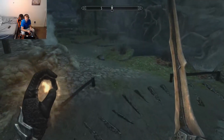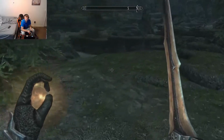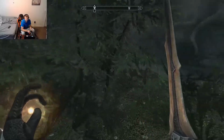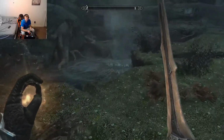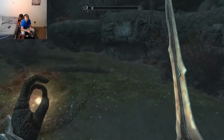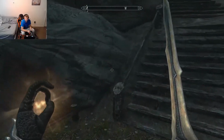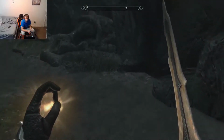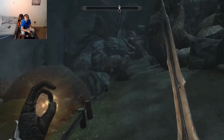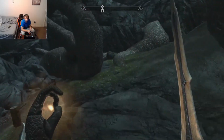There is a mod you can download where it kind of highlights all lootable areas near your player. And it'd be nice if I had the ability to install mods without losing achievements, because it would make this a little bit easier, where the book would literally be highlighted when I get near it. But sadly, that is not the case. I probably passed it, but I'm heading into the area where you find the boss.